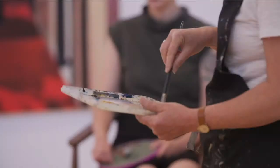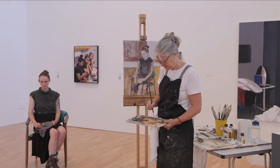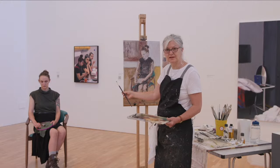I'm just adding blue and yellow to this. It's slightly grayer than that, so I'm going to put some French ultramarine in and a little bit of the burnt umber just to make it a sort of browner, greeny gray. And that's doing it. That's kind of disappearing as I hold that against the green. So that should be pretty close.